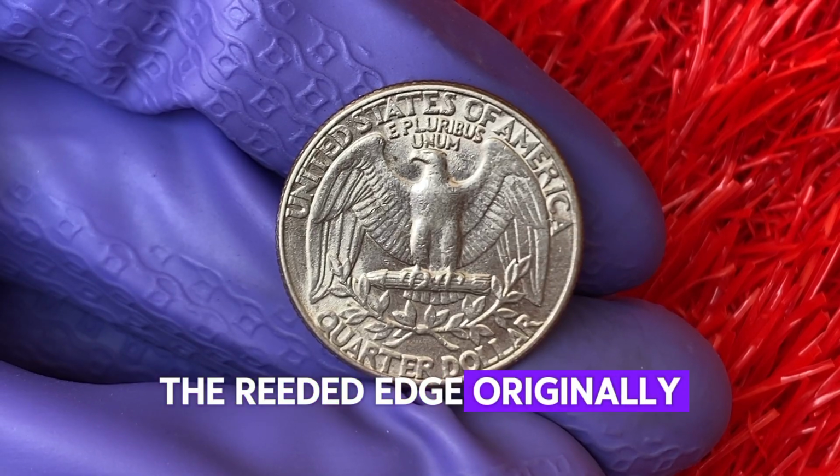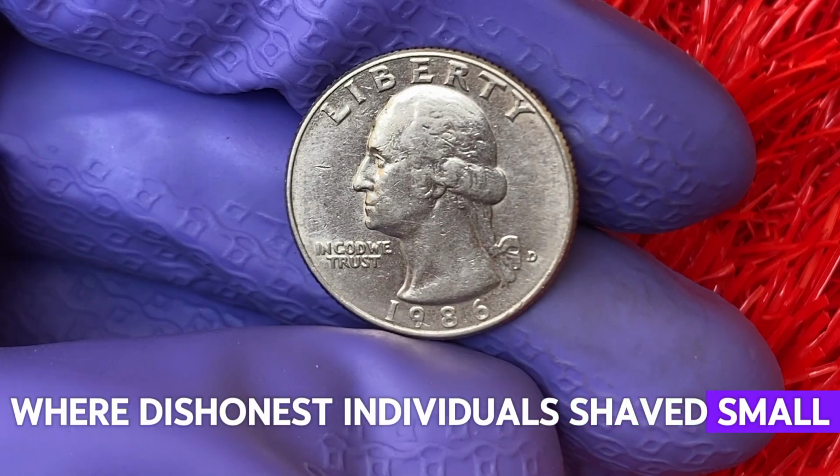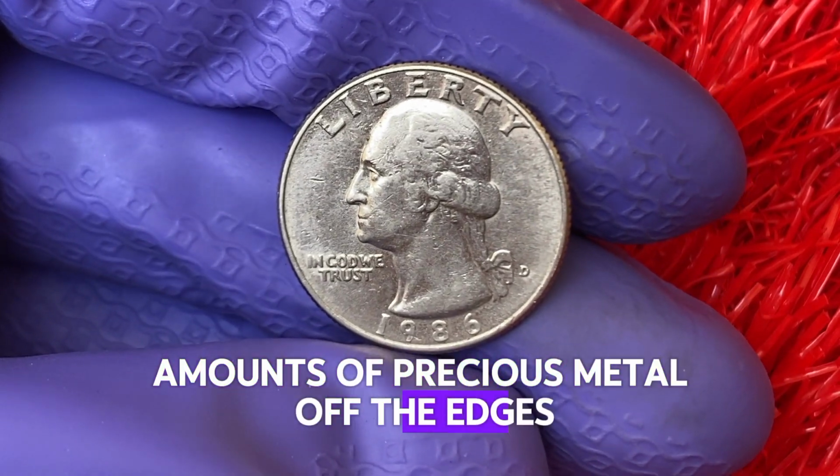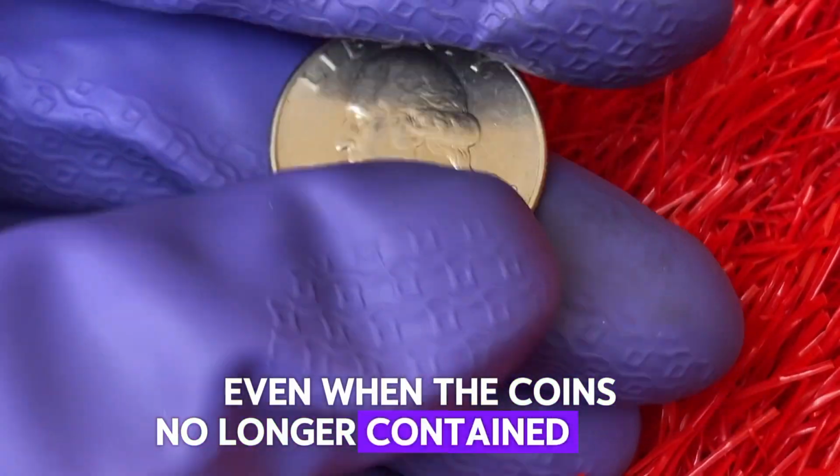The reeded edge originally helped prevent coin clipping, where dishonest individuals shaved small amounts of precious metal off the edges of coins, and this tradition continued even when the coins no longer contained silver.